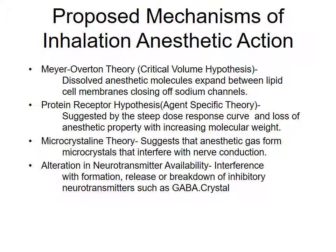The protein receptor hypothesis, or agent-specific theory, is suggested by the steep dose response curve and loss of the anesthetic property with increasing molecular weight of the agents. The microcrystalline theory suggests that anesthetic gas forms microcrystals, which may interfere with nerve conduction. And then there may be an alteration in neurotransmitter availability, and that involves GABA. So again, that's there for background, just so you have that.